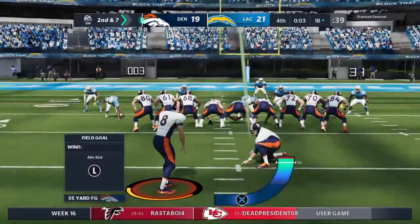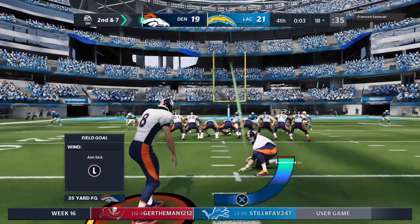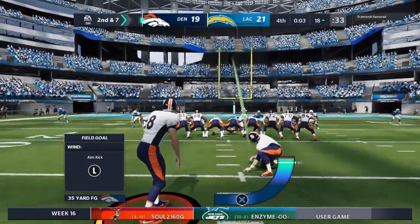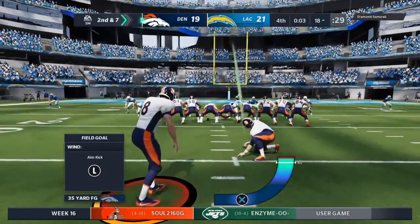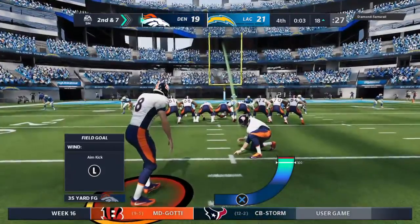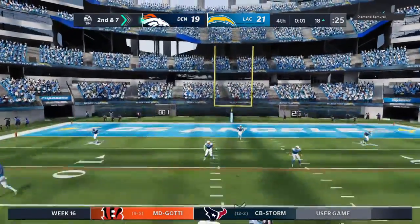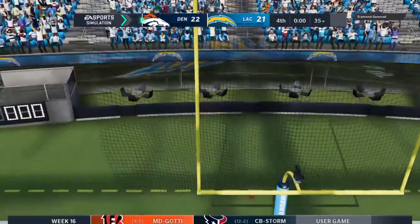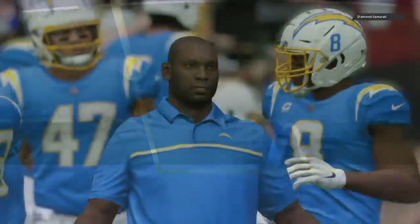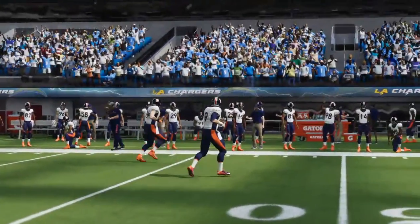So this thing rests on the shoulders of Brandon McManus. With 3 seconds to go, this for the win. And it is good. He splits the uprights on the chip shot. And it'll be all smiles on Blake Street tonight. The Broncos have won it.